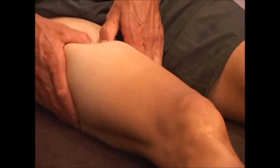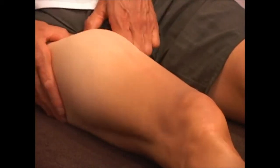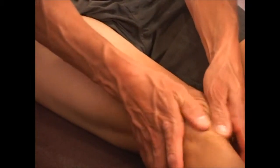You can do that half a dozen times. It's a little deeper technique, working out some of those fibers that might not be aligning up. Can do that.